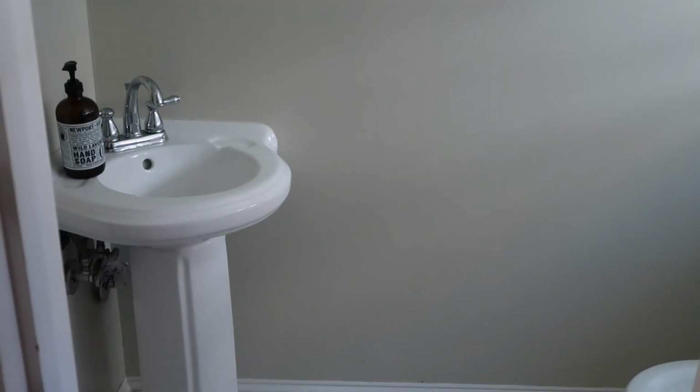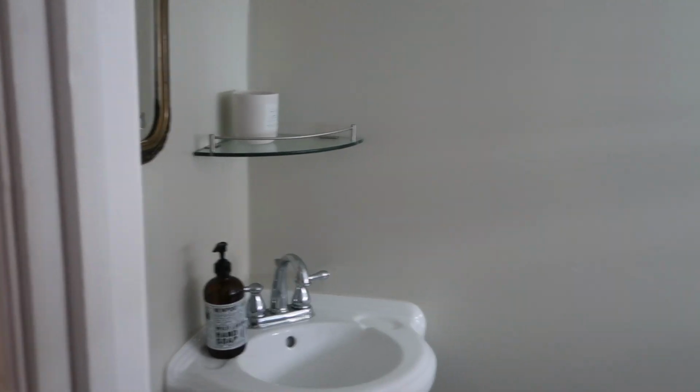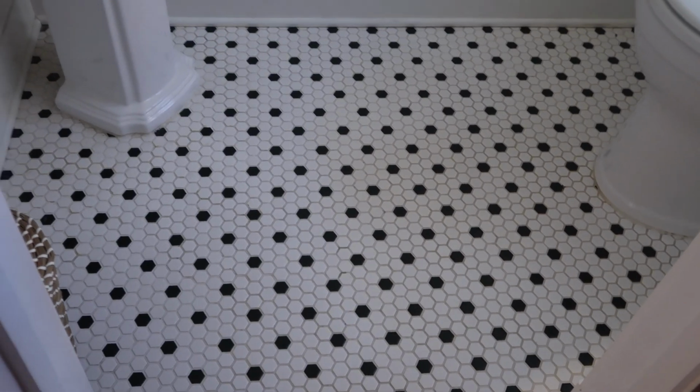And then of course there's also a bathroom here, which I have not changed. I would like to eventually wallpaper it and change the sink out, make it a little bit more functional than it is. I love the flooring in here, and I'd like to lean into that.